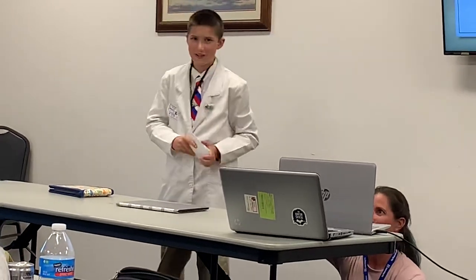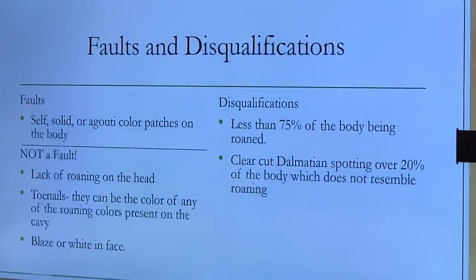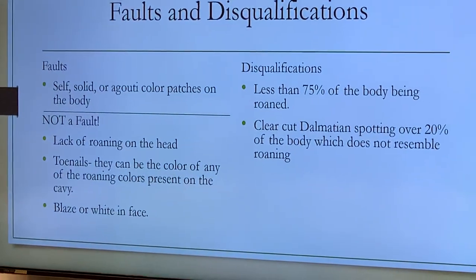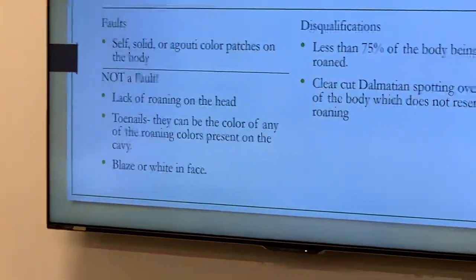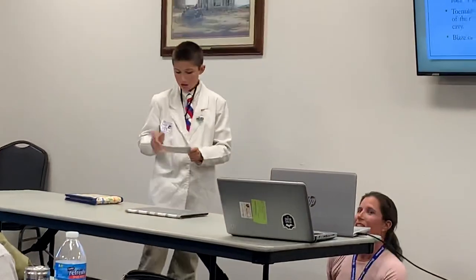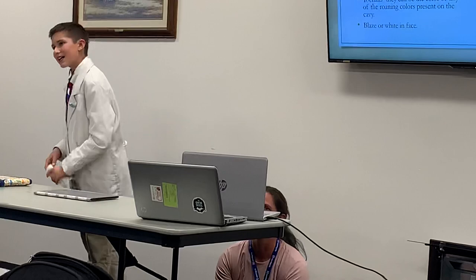Brindles, they're prone to brindles. Now, faults on a Roan are solid or gooey patches. But on tri-roans and all the other roans, you might see a band. That's also a fault. Not a disqualification.